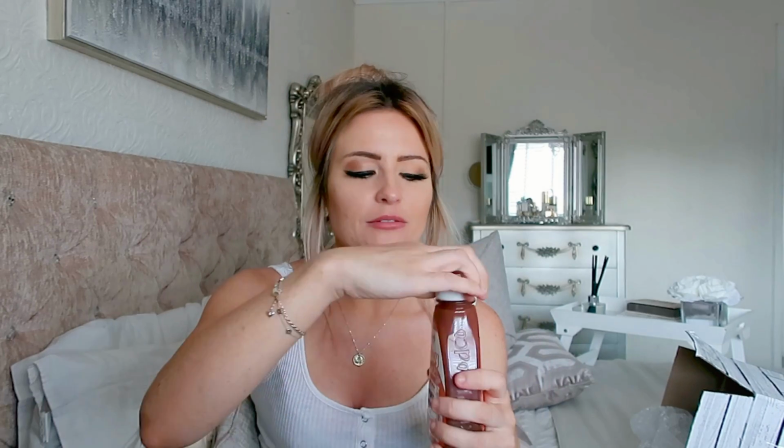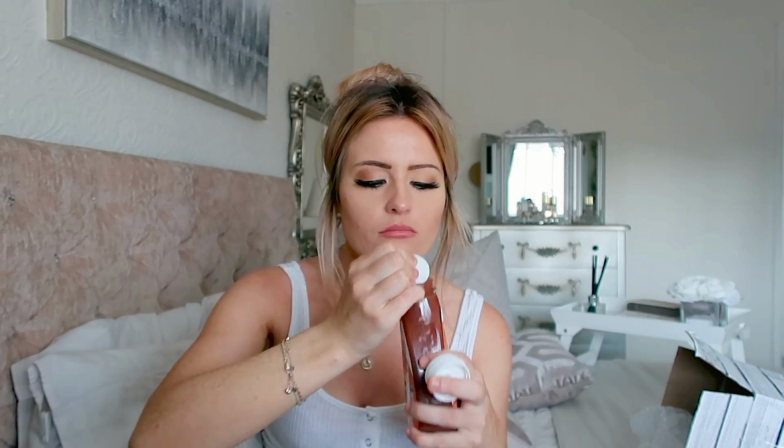And then we've also got virtually zero burger relish for dipping, dressing, cooking, marinating and basting. So that has got plenty of uses as well. I want to just have a little... Oh, it smells really nice. It does smell like proper burger relish as well. I'm looking forward to giving these a try.